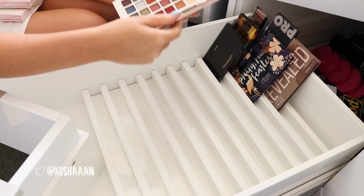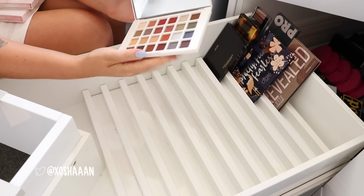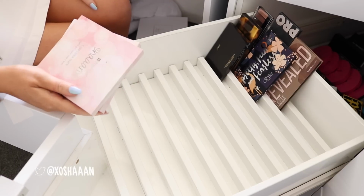This is the Sephora Pantone palette. I'm going to get rid of that too because I think it was limited edition. Beautiful red colours, but just don't need it. Ugh, this is so painful for me because I love all these palettes.